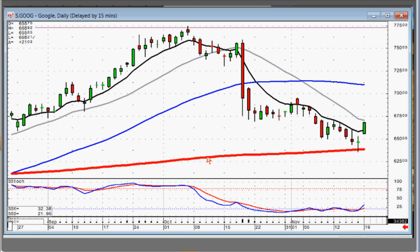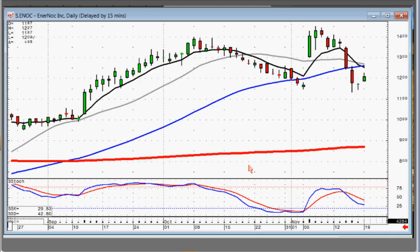Enoch, that's short. That should have been covered today on a positive open. However, it's still not above the T line, so if it comes back down through today's open, you can re-short it.